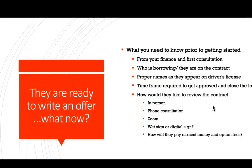And then how would they like to review the contract? In person, a phone consultation, Zoom? Do they want a wet sign? Wet sign means they sign in front of you, or digital sign. And how will they pay the earnest money and option fee?